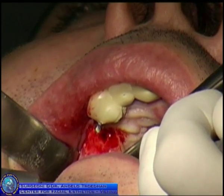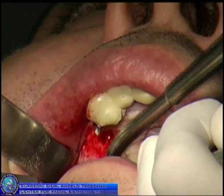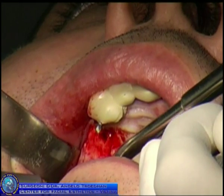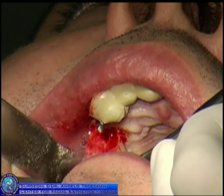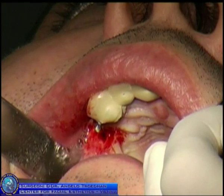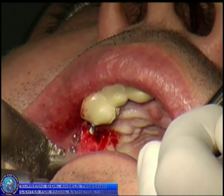Okay, and you always have very, very good feedback because, working with this instrument, when I touch slightly, I still feel bone. Without any pressure, I go in.